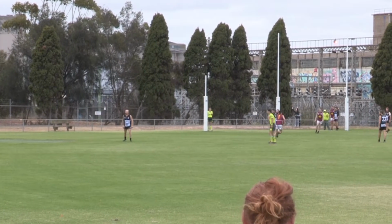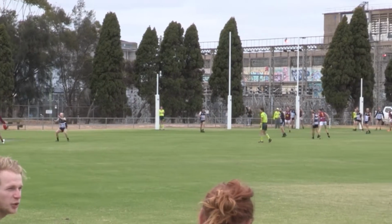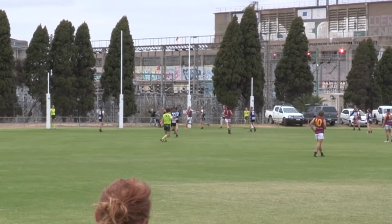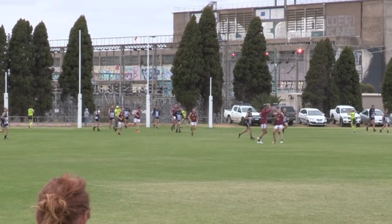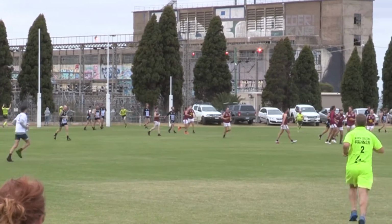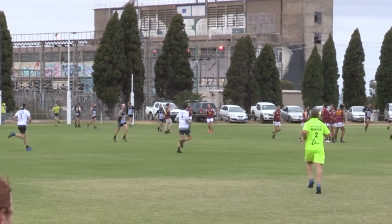Left-footed by the looks. Or is he? No, he's not. He's a right-footer. Ooh. That's not fluid or clean either. But does okay. Tell you what, their kicking style, not crash, but I'll tell you what, they're effective. They've got some good work there. 3-1 now to East Geelong. North Geelong are yet to score.